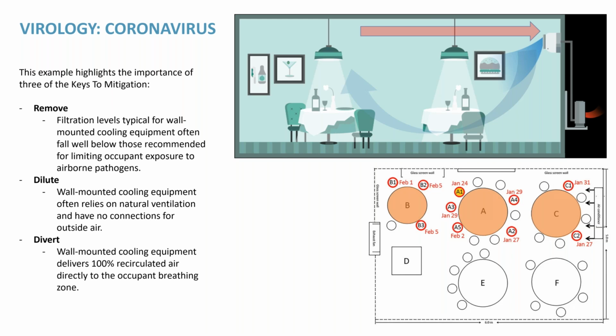So this then leads into some of the highlights that we're going to talk about today, and it touches on multiple categories. It talks about the need to try to remove these droplet nuclei from the airstream. It talks about the benefit of dilution, and there's a saying that has been used in the world of HVAC for a long time: dilution is the solution to pollution. We've always talked about diluting airstreams to reduce airborne contaminants, and that is certainly true when you talk about air that contains these droplet nuclei. And then lastly, the benefits of diverting that airstream. So we'll touch on all of those as we go through this presentation.